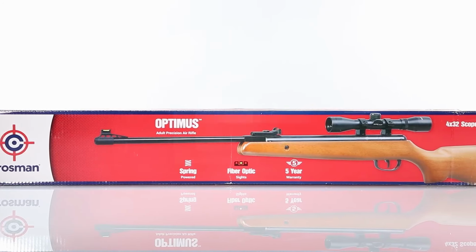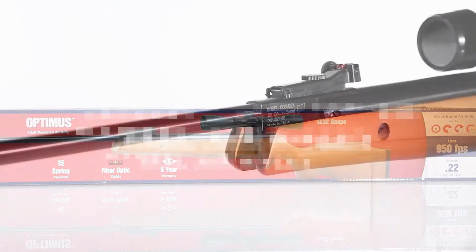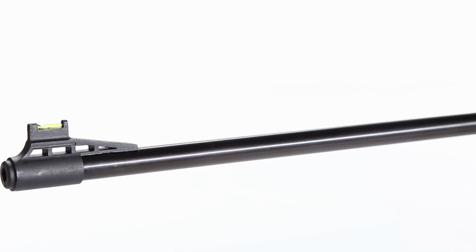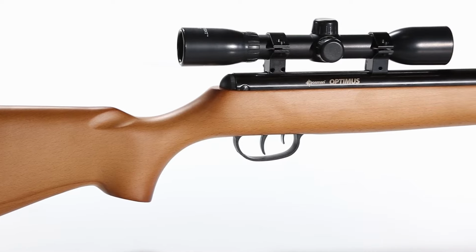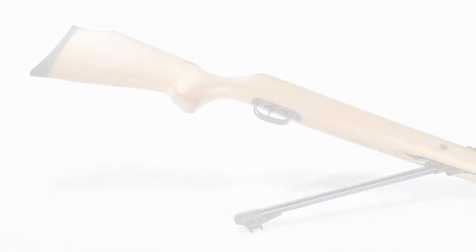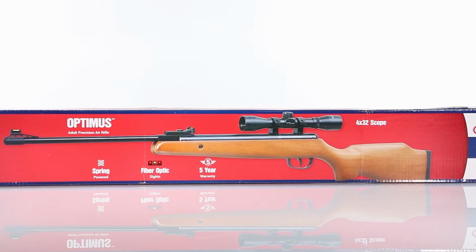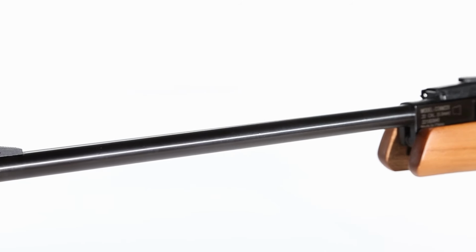On number 2, Crosman Optimus CAM22X. Ready for a deep dive into the world of air rifles? The .22 caliber spring-powered break barrel air rifle is a standout choice for both novice and experienced shooters. With a traditional hardwood stock and a rifled steel barrel, this rifle not only looks great, but also operates with 70% less noise, making it perfect for those quiet hunting trips.